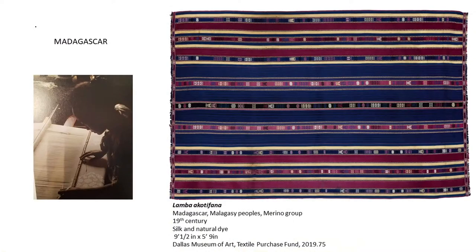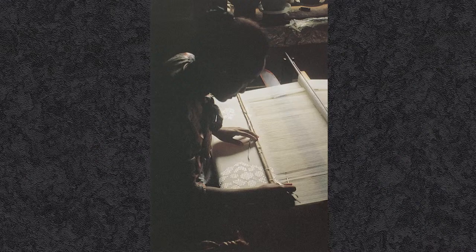Our last stop is Madagascar. And to the left, you see a woman weaving at a ground loom. She is a Malagasy woman belonging to the Merina group in the highlands of Madagascar, where cloths like the one to the right were woven during the 19th century.